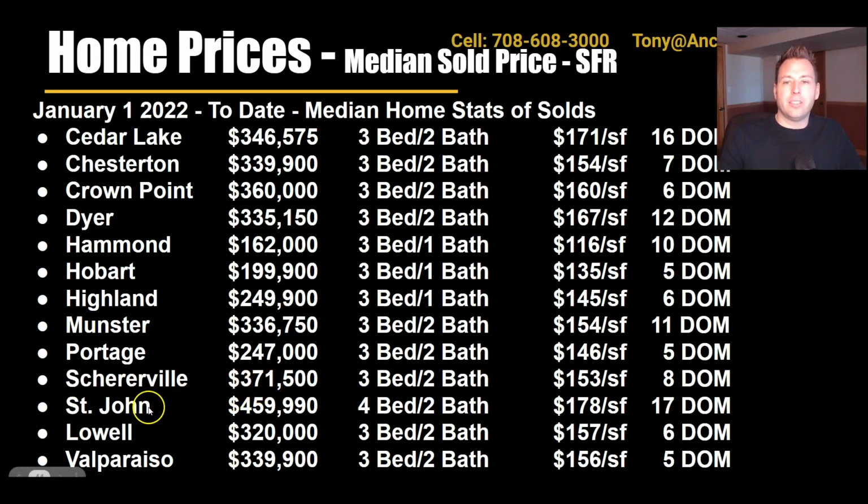St. John, and again, St. John's the only one on this list where the median house is actually a 4-bedroom house. So we're seeing slightly bigger houses there as the median home that's selling. St. John is about $460,000, almost $100K higher than most of the other towns in the area. Houses are generally bigger and more expensive there. St. John has the second highest median income in the state of Indiana. Those are 4-bed, 2-bath houses. In Lowell, we've got $320,000, and Valparaiso, $340,000.